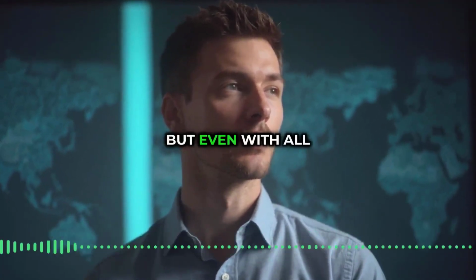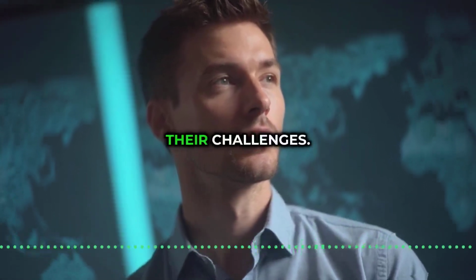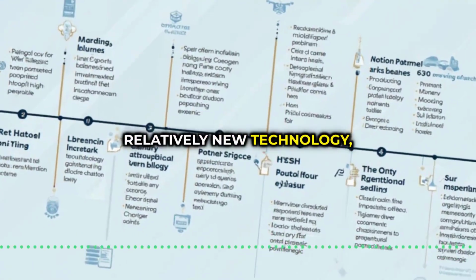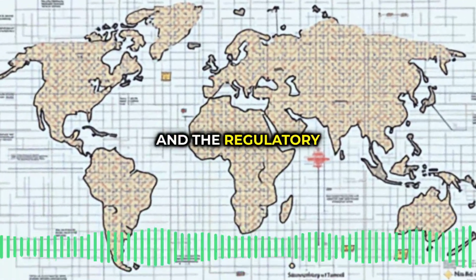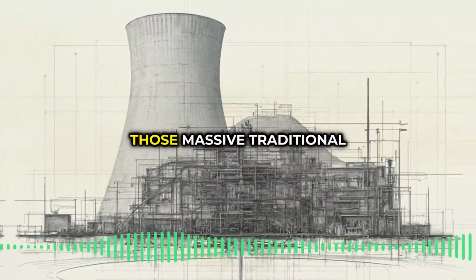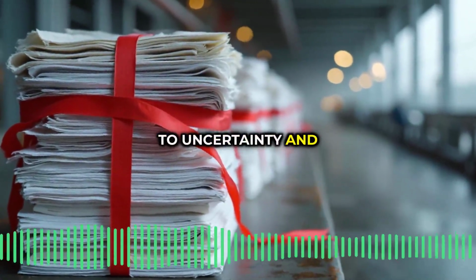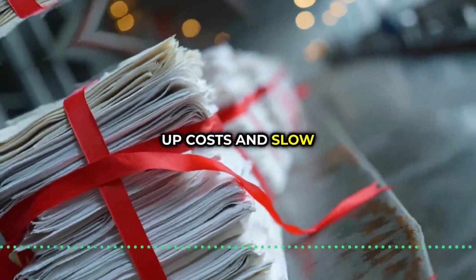But even with all of these advantages, I'm guessing that SMRs aren't without their challenges. So what are some of the hurdles they face? Well, for starters, it's still a relatively new technology, which means we're still figuring things out as we go. And the regulatory landscape is still evolving. Existing frameworks were designed for massive traditional plants, and they might not perfectly fit the unique nature of SMRs. This can lead to uncertainty and potential licensing delays, which can drive up costs and slow down deployment.